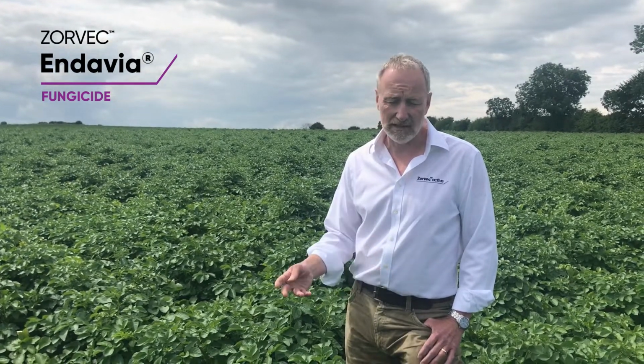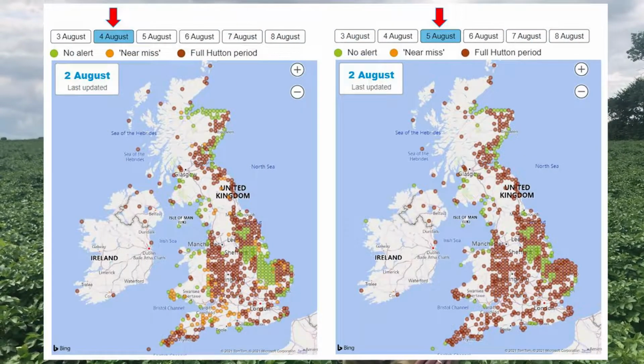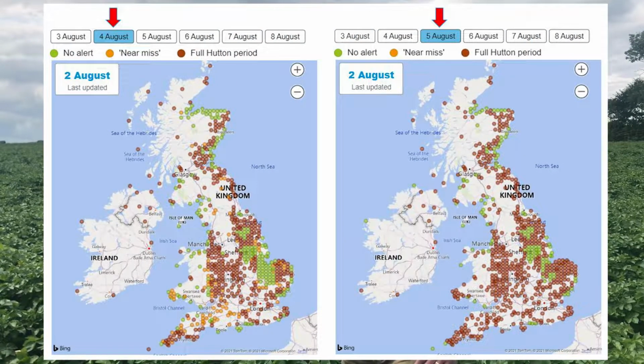Since then, we've employed another Zorvec because of the level of blight pressure which there's been locally, in fact across the whole country. There's been a lull in the last 10 days or so, but Blight Spy is indicating that we're going to see another increase in pressure from the middle of this week onwards, starting in the southwest, spreading through the Midlands and into the east.